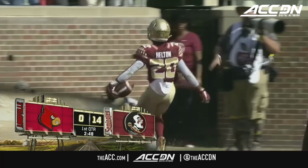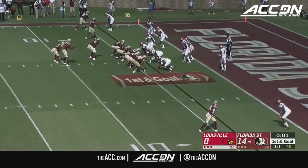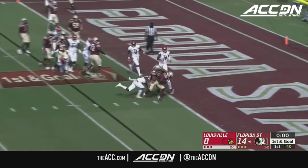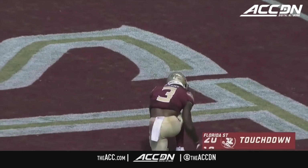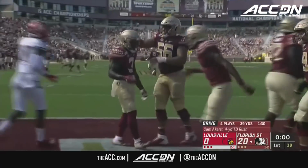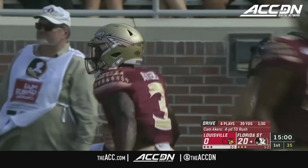Helton giving the Seminoles just what they need right now. He has been on point so far in this football game. Hands it off to Akers. Touchdown, Seminoles. Got to feed number 3. And they're rolling some hot dice right now.